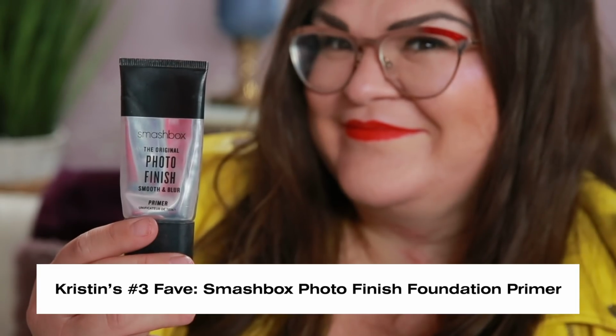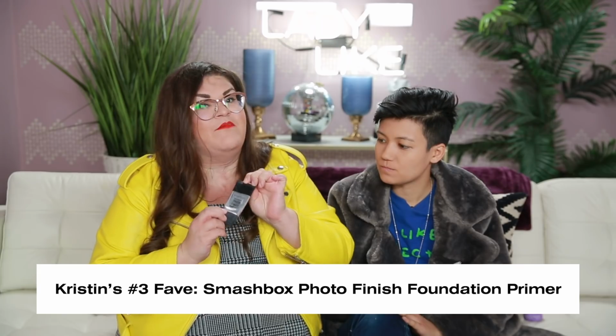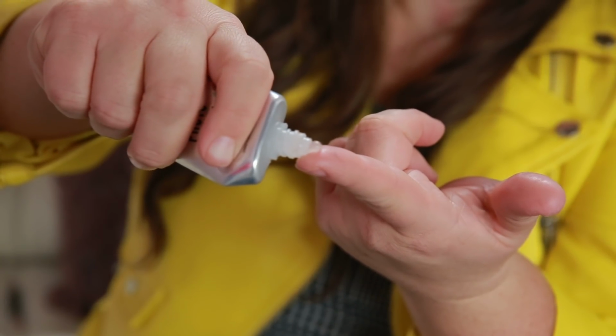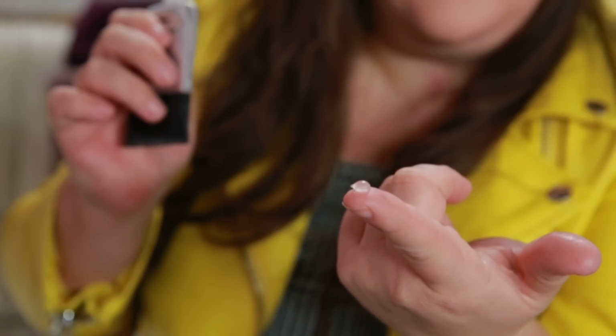This is Smashbox, the original photo finish smooth and blur primer. This primer is the gold standard if you have some little wrinkly lines. I have huge cavernous pores, I always have. As I've gotten older, the caves have gotten bigger. Consider them to be well-loved little jars of junk. But what this does is make sure that my expensive foundation doesn't sink into the jars. It sort of has a blurring type texture. If you look at it, it literally looks like you're doing a blur tool on your face. This is my favorite thing.